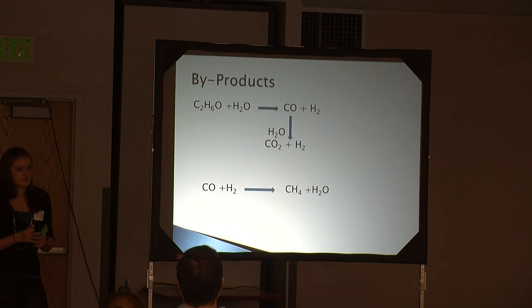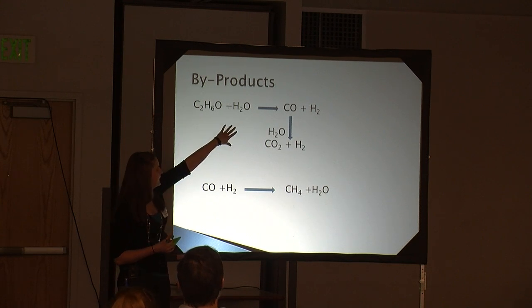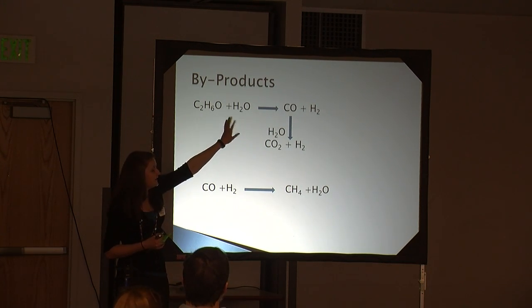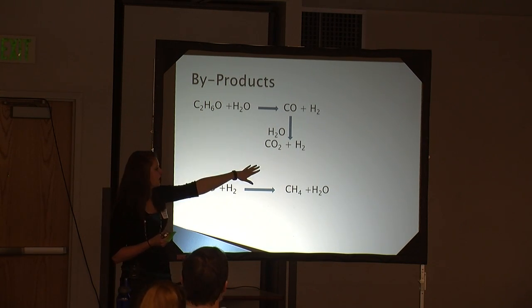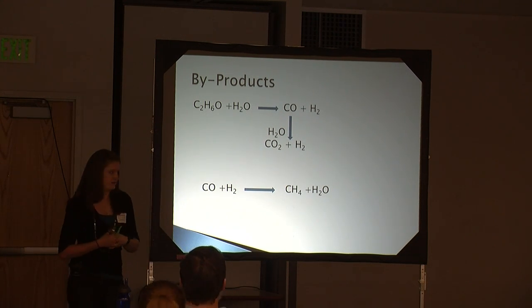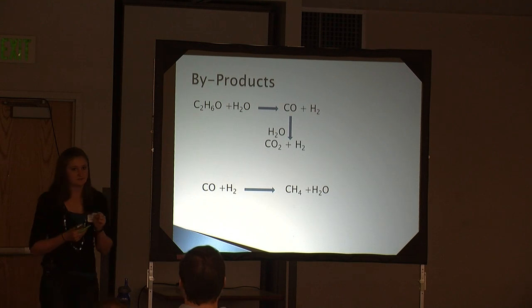So this is a general reaction of what we tried to do. We took our oxygenated hydrocarbon and water, converted that to carbon monoxide and hydrogen. Then, if designed correctly, in the aqueous phase reforming reaction, we can convert that carbon monoxide to carbon dioxide, which is a less hazardous greenhouse gas than carbon monoxide, and more hydrogen, increasing our hydrogen yield.